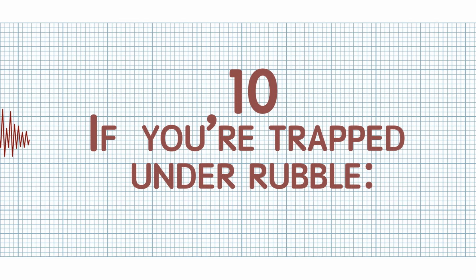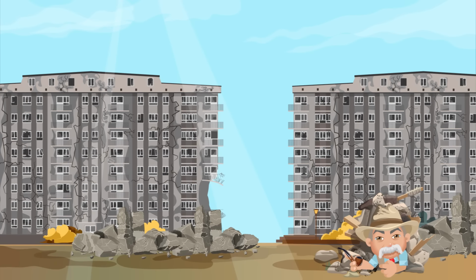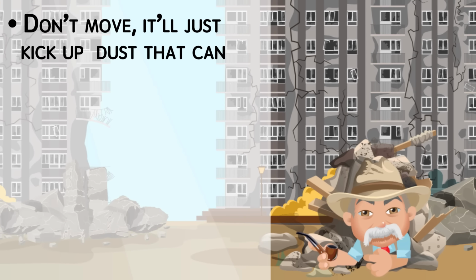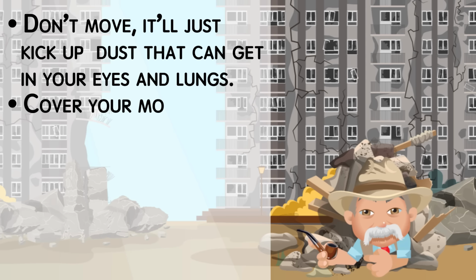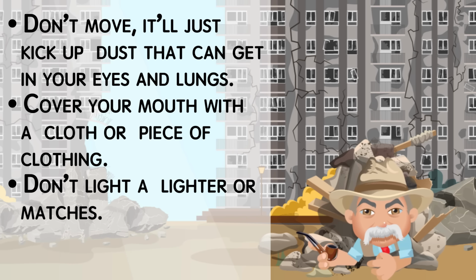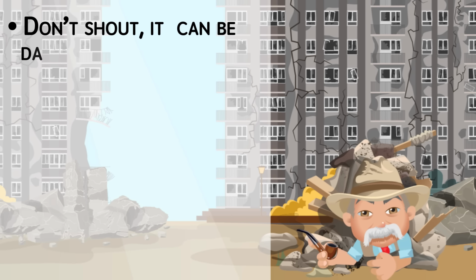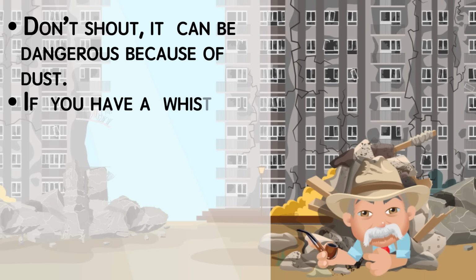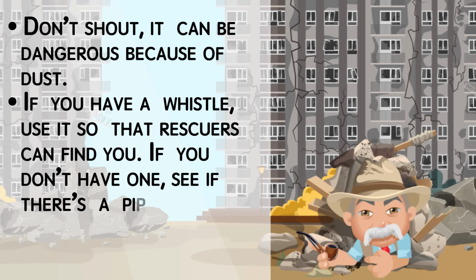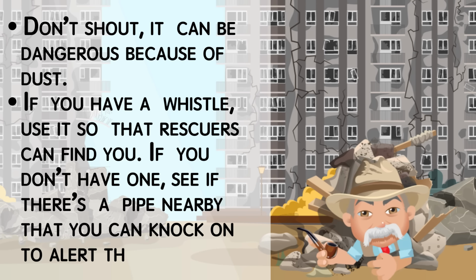10. If you're trapped under rubble. If by any chance during or after an earthquake you become trapped and can't get out from beneath debris and rubble, here's what you should do to survive. Don't move. It'll just kick up dust and can get in your eyes and lungs. Cover your mouth with a cloth or piece of clothing. Don't light a lighter or matches. Don't shout. It can be dangerous because of dust. If you have a whistle, use it so that rescuers can find you. If you don't have one, see if there's a pipe nearby you can knock on to alert them.